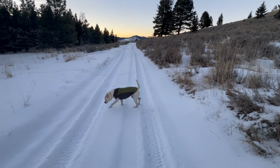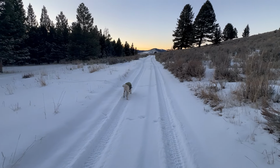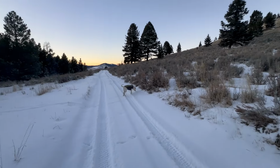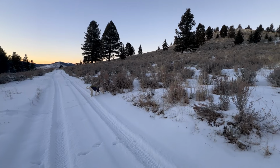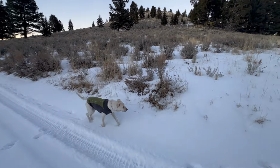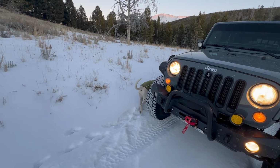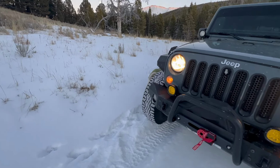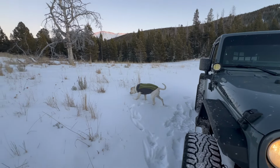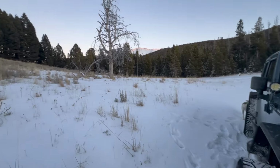She hurt her shoulder yesterday. It's the same shoulder that's been injured. Just can't get that doggone thing to heal. A vet visit is in our near future again. But she was limping a lot last night and this morning, but she'll be fine. She'll get there. We'll get her fixed.